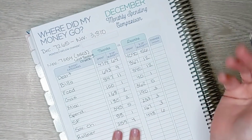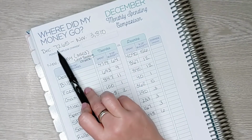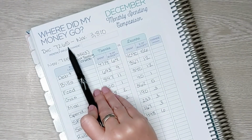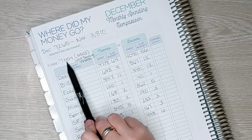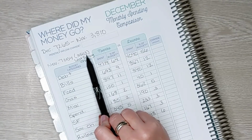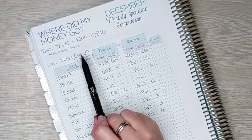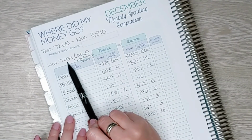Okay, so where did my money go? So in December, what does she call it? Our total monthly inflow was $7,265. So in November, we had $7,054, but that's because I had taken out $3,503 from our savings account, which was my last teaching check, and I had deposited that into our November account, and we used that money to make a big balloon payment to loan number 2.